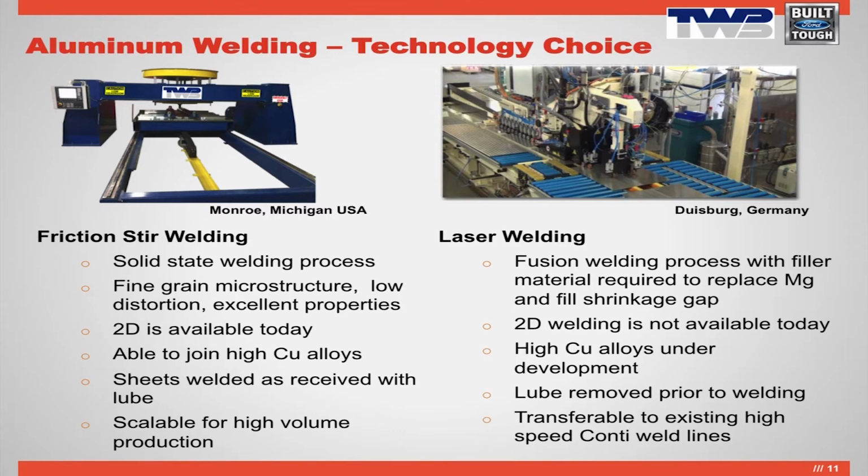At this point, I'd like to turn it over to Beck, who will explain the specific development steps that the Ford team took to validate the process for an underbody application. All right, thank you, Don.